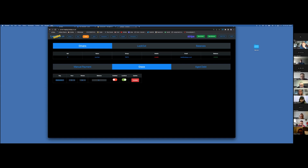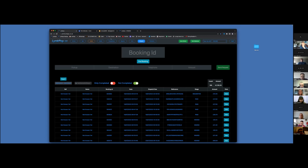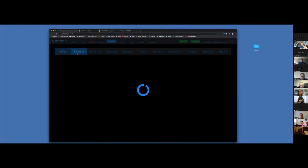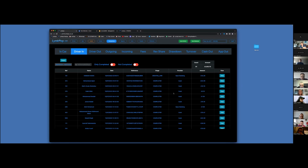This has also helped a lot with the driver payments in. I mean, we started the lockout before we went to LYNK PAY, but this has just continued it. Having drivers not able to log on when they want to work is a very big incentive for them to actually pay. And we found that early on.